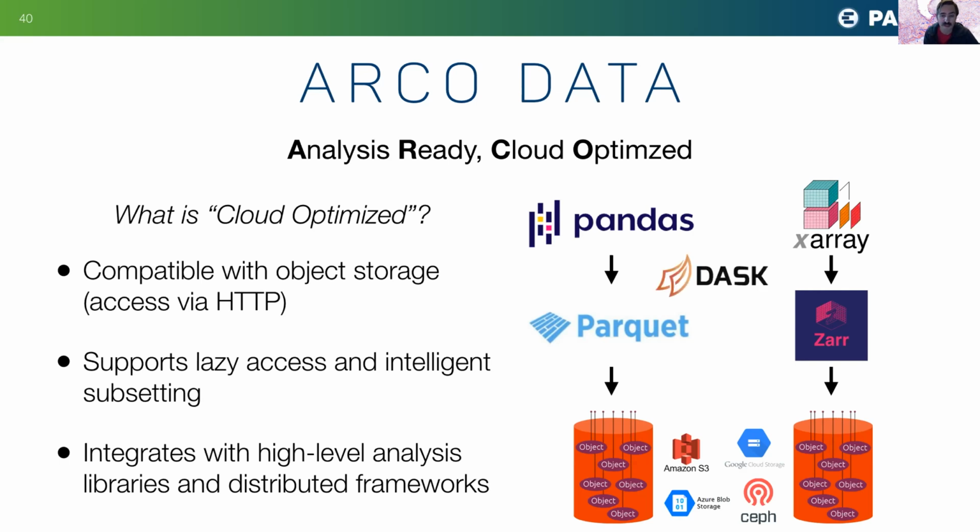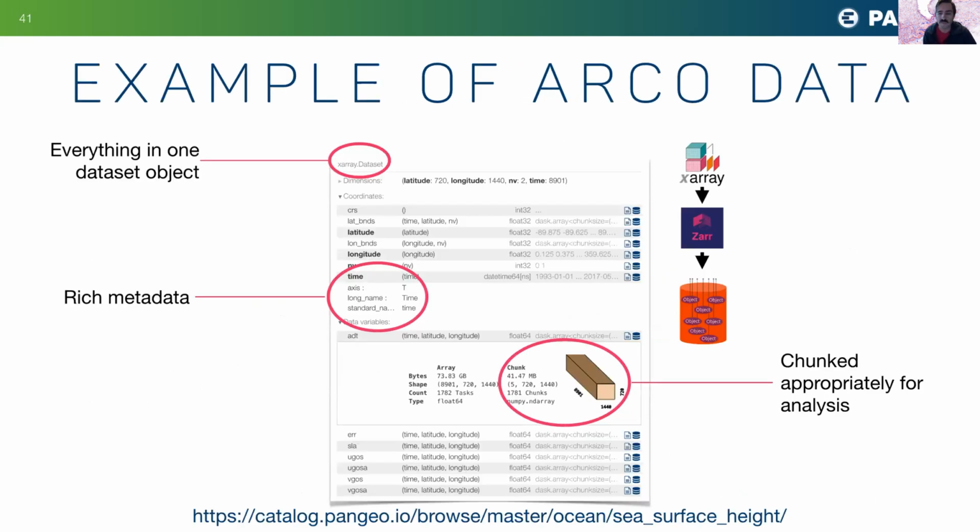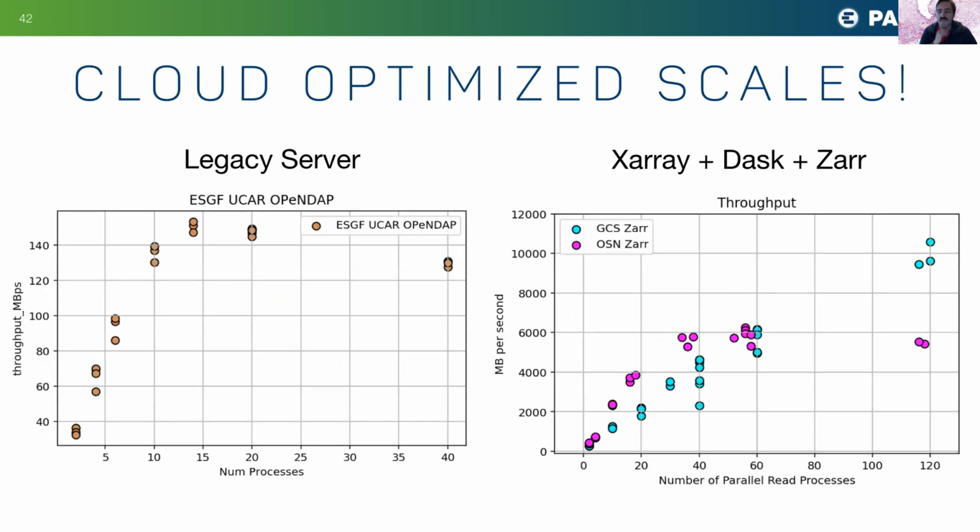So using this type of analysis-ready data, I kind of already showed that, what we're able to achieve is really, really high processing throughput using on-demand computing. What I'm showing here on the left is the throughput we get as a function of the number of parallel processes using a legacy data server. And this maxes out around 100 megabytes per second.